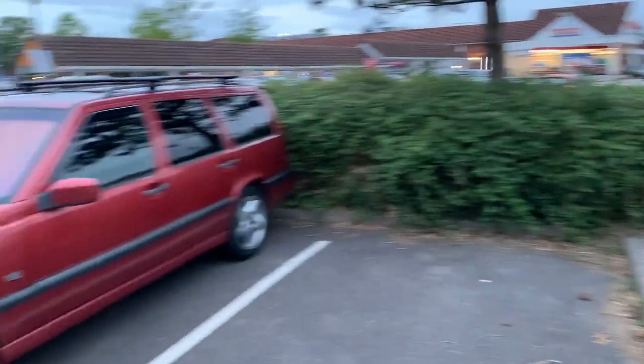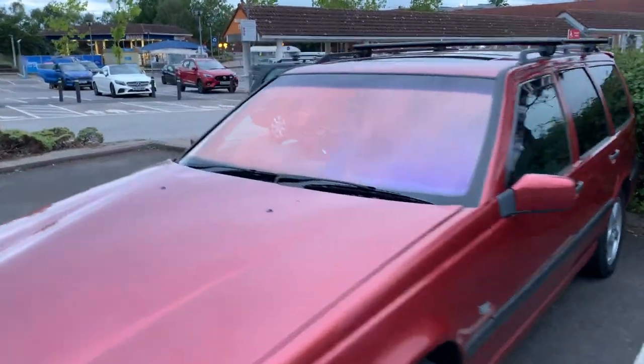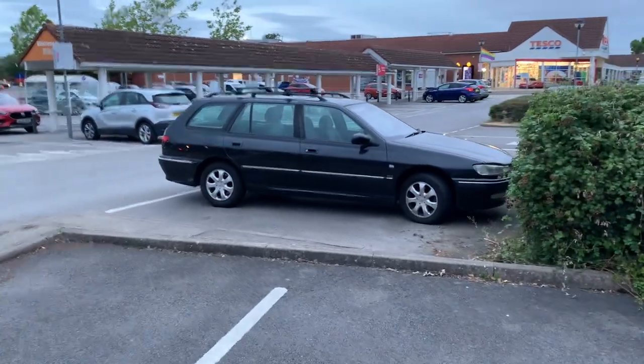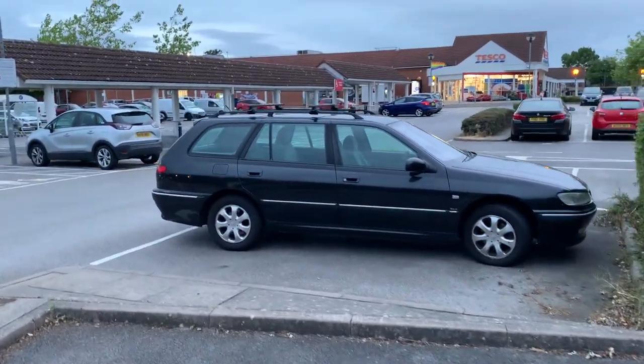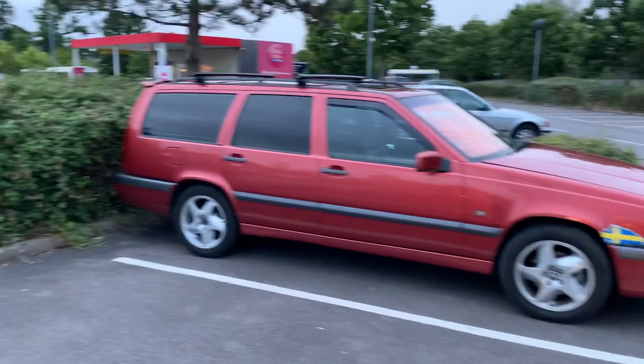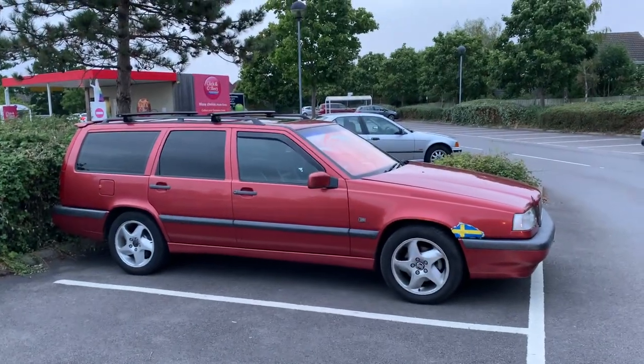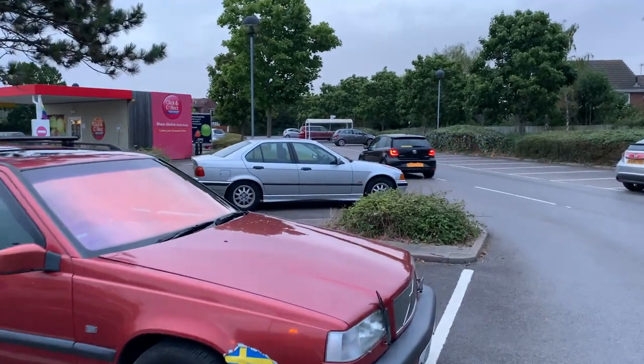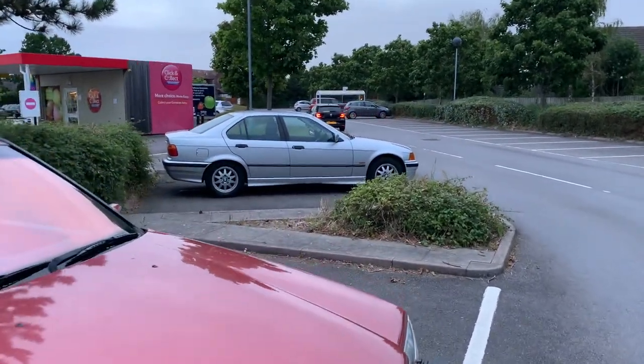We've also got over here, past my chameleon windscreen, a Peugeot 406 estate. Oh yeah, they're all out tonight. Retro car, retro car, retro car. It's just me nearly getting run over there. Massive Arnold Clark sticker on the back of the car. Why do people do that?